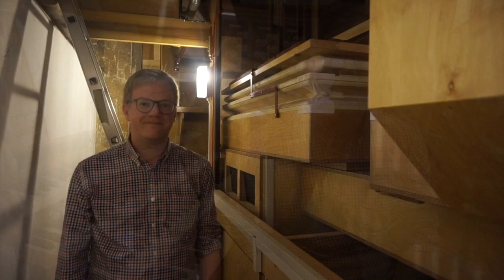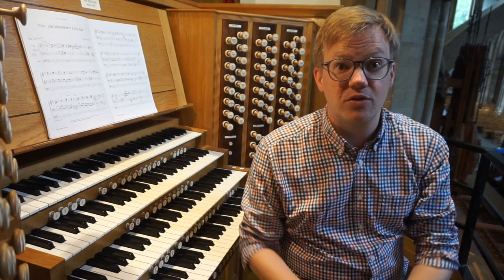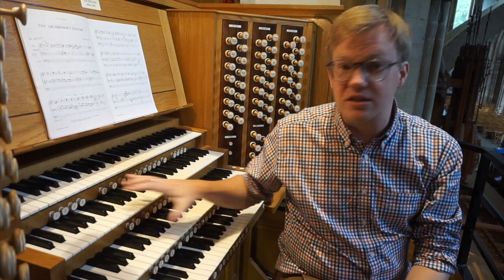So the instrument is split into different parts, one for each keyboard, so four keyboards as we've said, and one for the feet, of course, and we call those divisions. Okay, so just like you would divide anything up, the instrument is divided into different parts. Each of those parts has its own characteristics, but some of them are very common between the different divisions.